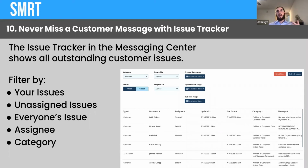Your issues are going to be any unresolved customer communication that's assigned to you. Unassigned issues is going to be anything that's unassigned. And then everyone is going to be every unresolved issue, whether it's assigned or unassigned. And it lets you see the due date, the category of the message, then you can click on these, open up the customer account, and reply or resolve them. And ideally, this should always be empty so that you know that every customer has been replied to. And you can filter it by category, you can filter it by assignee, you can pick due date ranges and whatnot.